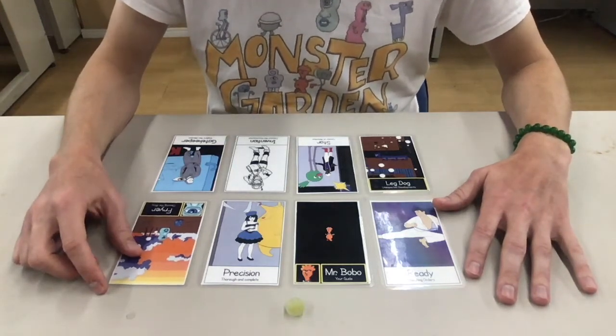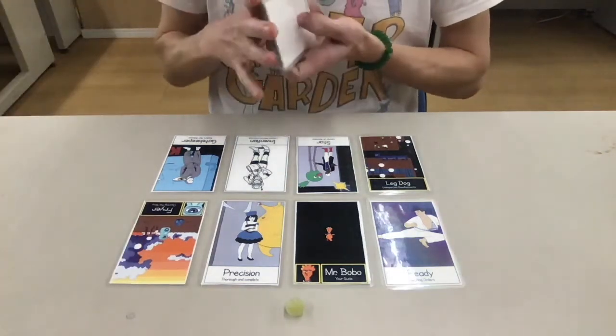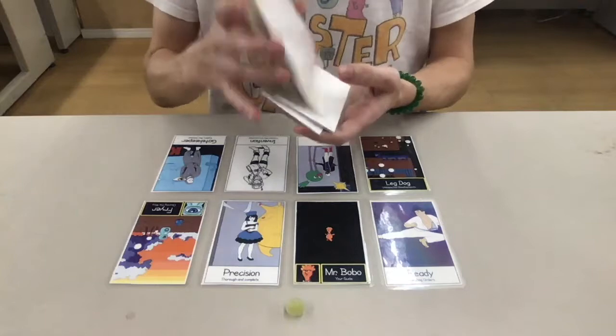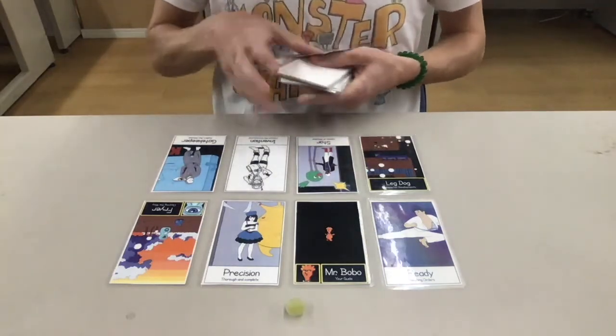I'm going to leave this reading here. Actually, I feel like drawing one last card. I don't know why. This reading was just so interesting. I'm going to get one last card for y'all. Here we go.